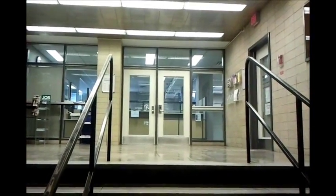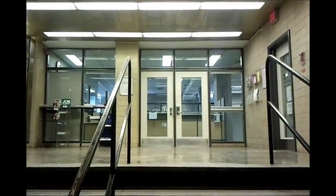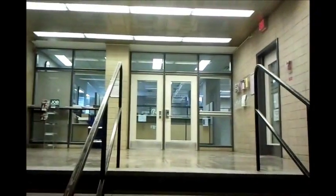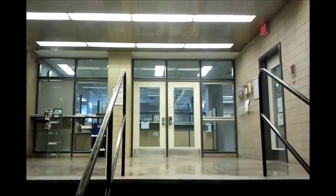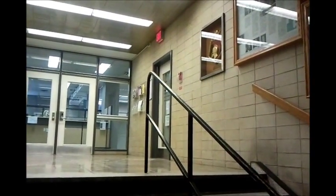Okay, so this is the registrar's office for all of the university, I guess. And that door... Oh, it's only for engineering? Yeah. Okay. Registrar for engineering, and the first year office is directly beside it.